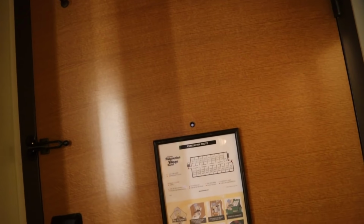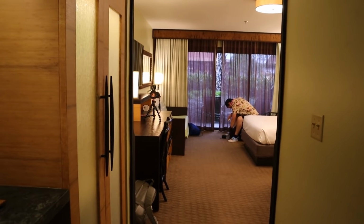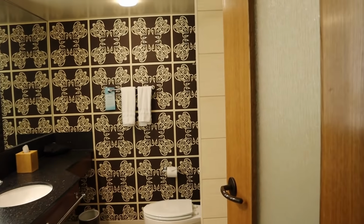Taking a closer look at the inside of our stateroom here. Here's that front entrance, that door right there. Immediately on the inside, you'll see we've got all the action down that way. There's Mike putting on his shoes over there. We got a couple of beds down that way, but first, let's take a look at this bathroom.